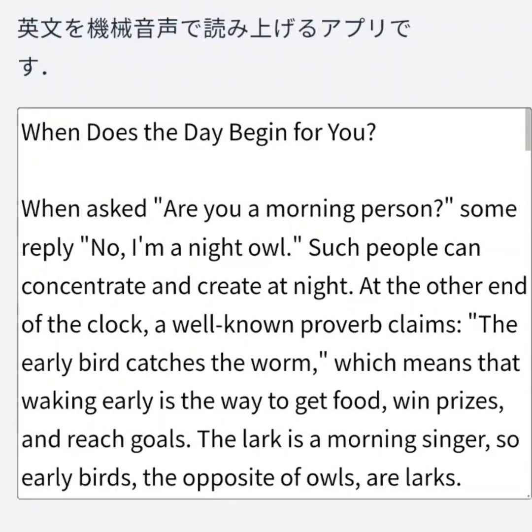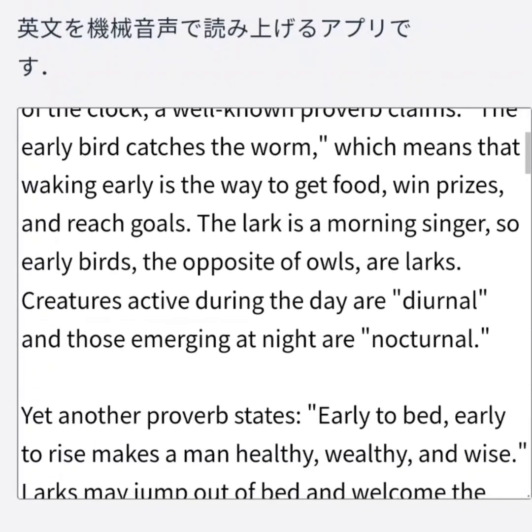When does the day begin for you? When asked, "Are you a morning person?" some reply, "No, I'm a night owl." Such people can concentrate and create at night. At the other end of the clock, a well-known proverb claims, "The early bird catches the worm," which means that waking early is the way to get food, win prizes, and reach goals. The lark is a morning singer, so early birds, the opposite of owls, are larks.